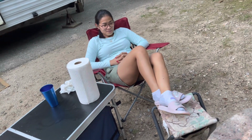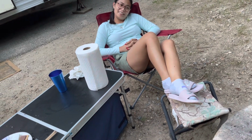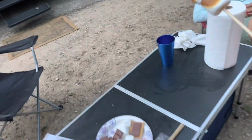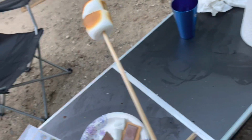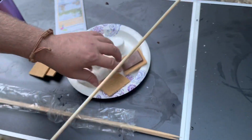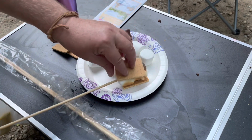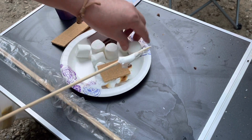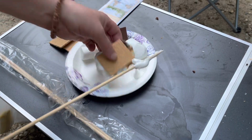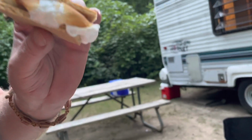Okay. I'm gonna do that in the Philippines. Like that. Oh, look at them toasty. Okay, babe, here, want to film? Yeah, sure. I'm gonna make my beautiful wife a s'more. So here's all your fixins. All the Americans know what a s'mores is, but not all Filipinos know what a s'more is. And there's a nice messy s'more. Yummy, for my wife.